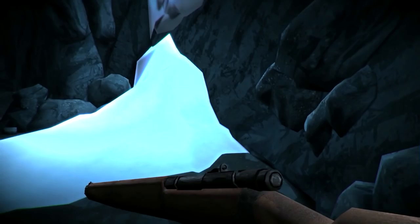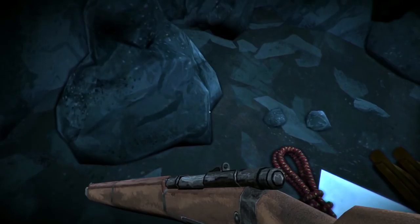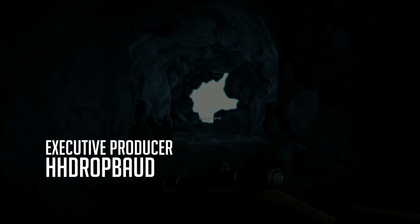We're doing pretty good, actually. We're well rested and all that. We've got four hours of daylight left. A little peckish, a little dry mouth, nothing too major. 100% condition, 48 degrees inside the cave. We've got some goodies here: emergency supplies, mountaineering rope, etc. So let's get going. We're on our quest to find ourselves some sewing kits.